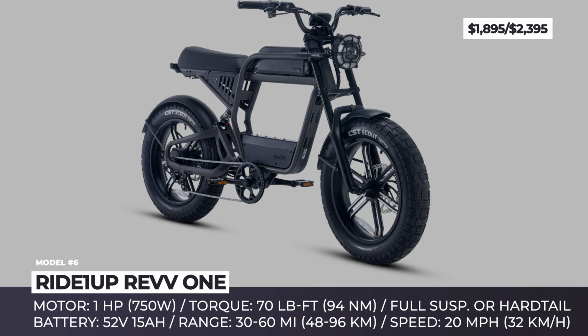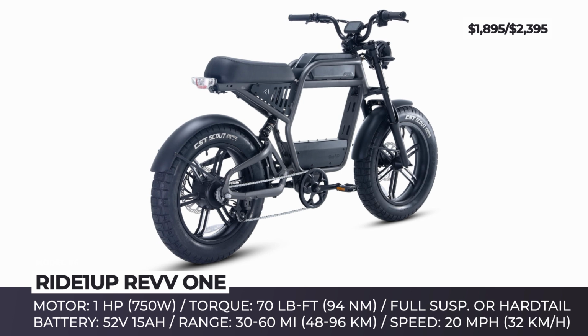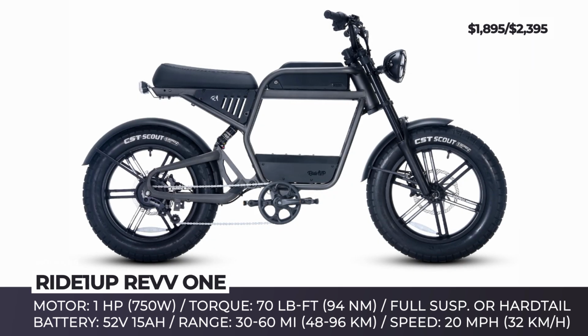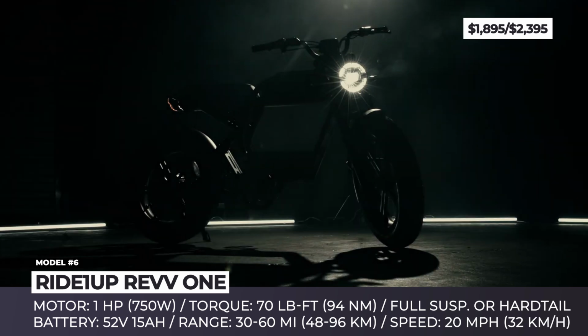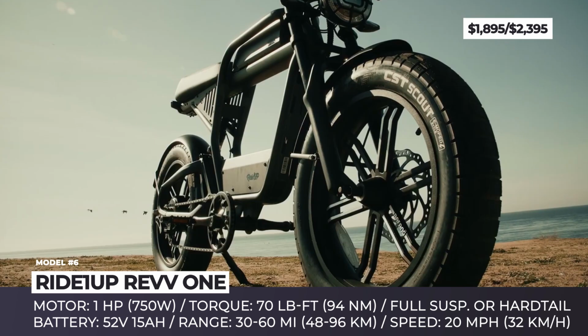Ride1Up Revv. As electric bikes become more popular, it's nice to see more options from manufacturers, especially those that want to provide value for money bikes and not just premium products with exclusive features. Ride1Up Revv is a new electric bicycle that is getting especially good press and reviews due to its quality components and attractive pricing. Right now, you can snatch one of these for about $1,900.